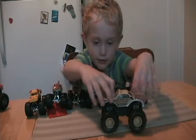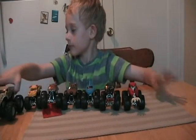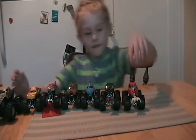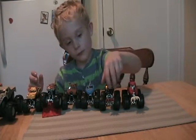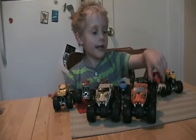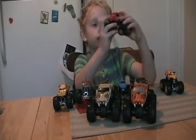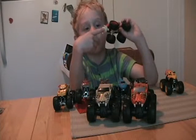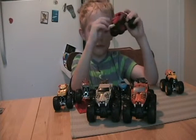Pouncer. So what we're doing with this video, guys, is we're just taking a look at all of our animal trucks. Next up, Crushstation, and he wanted to battle one, so he gets a claw. Yeah, these are the Battle Slammers.